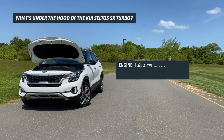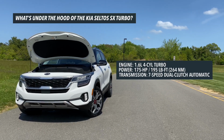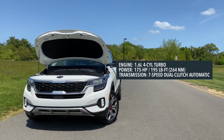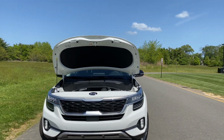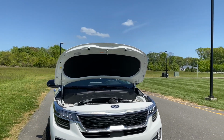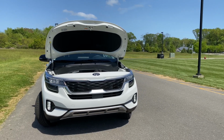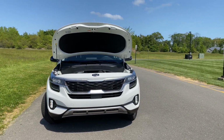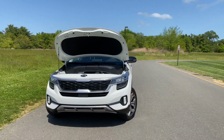If you go for the SX Turbo Kia Seltos, you will get a 1.6-liter four-cylinder turbo engine making 175 horsepower, and that's mated to a 7-speed dual-clutch transmission. The base Seltos is available with a 2-liter four-cylinder engine making 146 horsepower. The Kia Seltos can be had with front-wheel drive or all-wheel drive. The SX Turbo model here is exclusively available with only all-wheel drive. If you want front-wheel drive for some reason, you can only go for the S trim level.